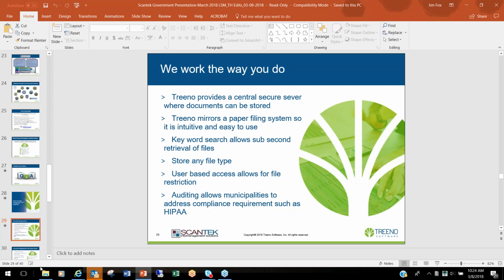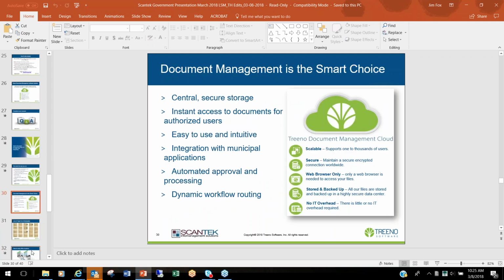And again, as I had mentioned, we can store any kind of file type. We are based on a user ID, so we can restrict what files, documents, and folders a particular user has permission to access. We also provide a very detailed auditing capability to maintain file history. Things like when someone hovers over a file to view a thumbnail, we're even tracking that level of detail. So we provide very thorough audit trails. We are acting as that central secure repository, providing instant access to documents.